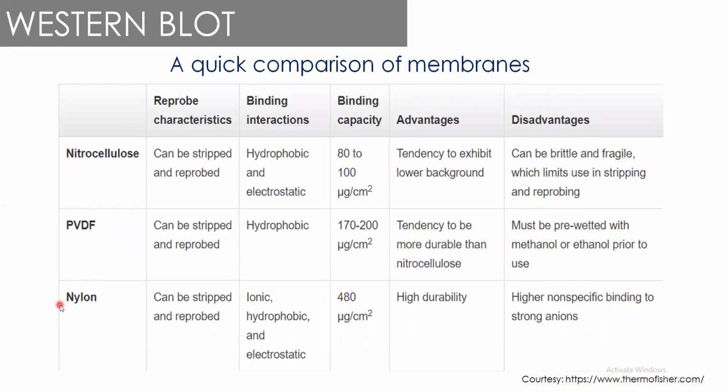The nylon membrane also can be stripped and reprobed. It is ionic, hydrophobic, and electrostatic interactions which bind the protein with the nylon, and it offers almost 480 microgram per centimeter square. It has very high durability. However, the disadvantage is that it has high non-specific binding to strong anions, because the nylon membrane is cationic in nature.